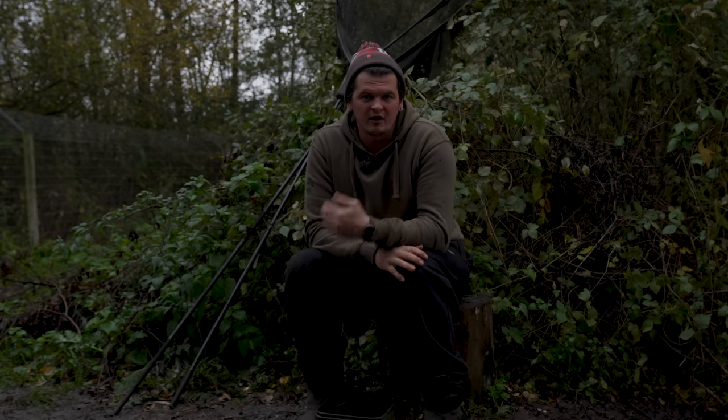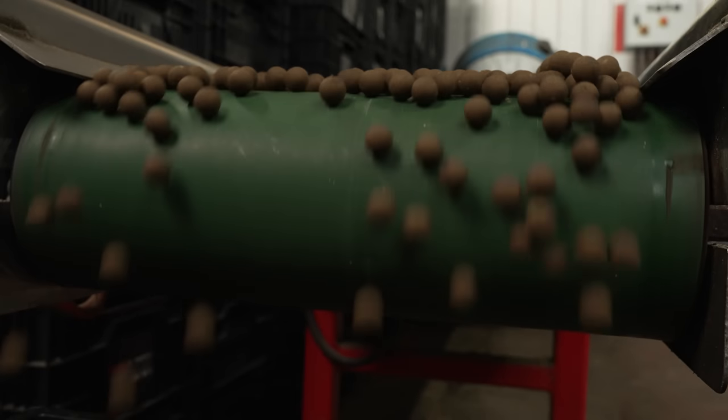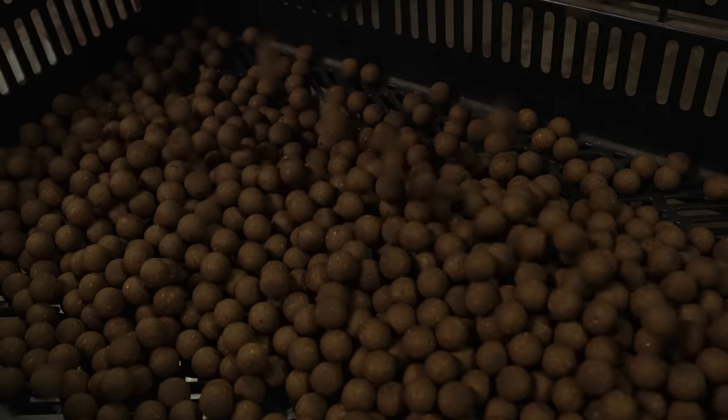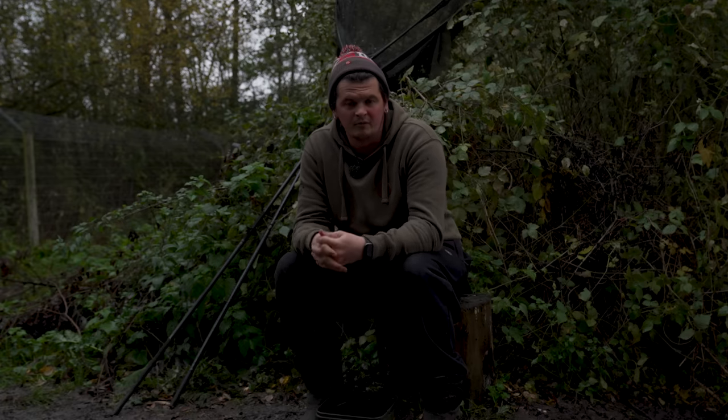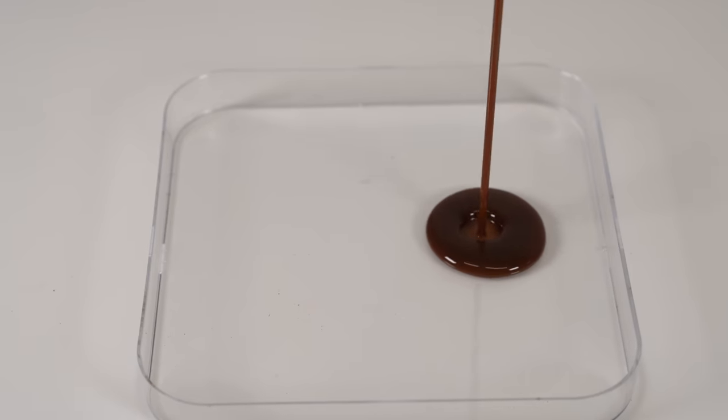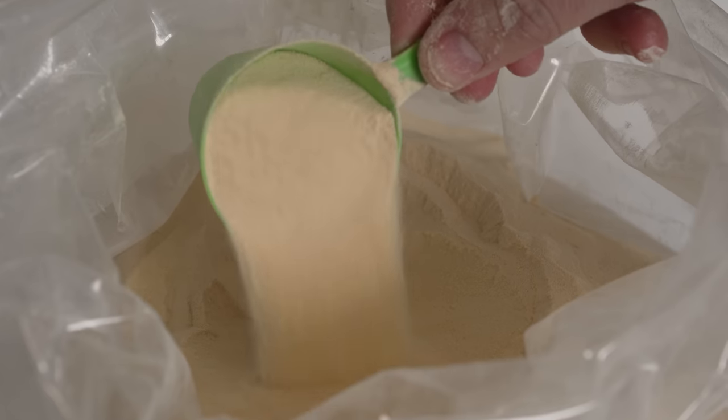Now let's talk about the attraction side of things. This all comes down to the hydrolysates in the bait. The hydrolysates in the bug are also very low in fat, meaning that it floods through the water column even in the colder months, no matter how cold the water temperature is. These hydrolysates are in both liquid and powdered forms, and this is the real key to why this bait is so effective in the colder months.